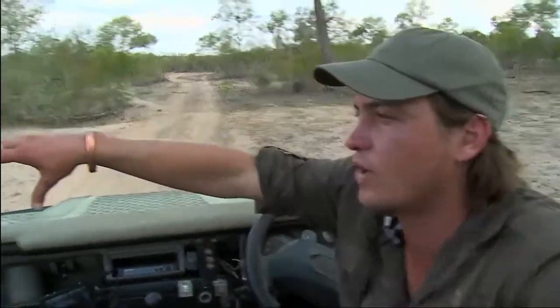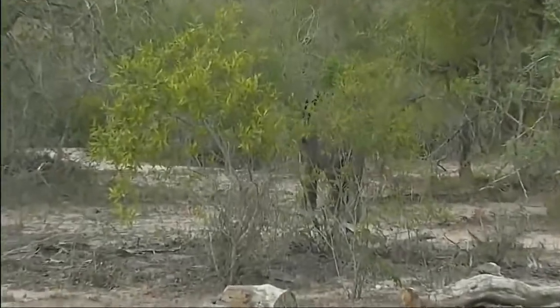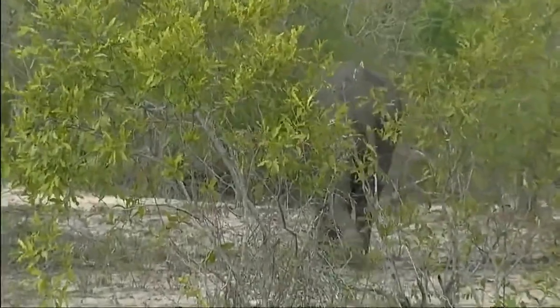Well, let's have a quick look while these elands are going to disappear into a thick drainage line. A drainage line is a sort of creek bed, a dry creek bed.